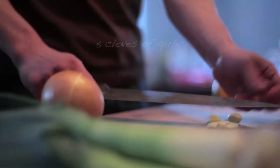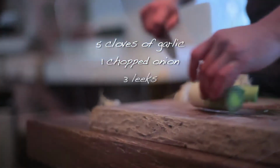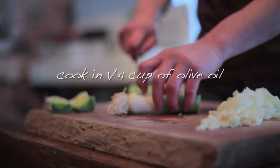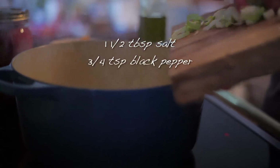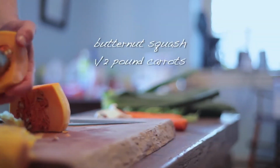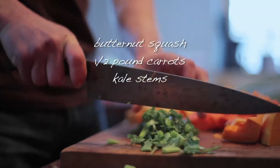To make the vegetable stew, I started out with 5 cloves of garlic, finely chopped, 1 onion chopped, and 3 leeks. I'll cook those in about a 1/4 cup of olive oil, add about 1½ teaspoons of salt, and 3/4 teaspoon of finely ground black pepper. Then, once that's good to go, I'll add my butternut squash that's cut into big chunks, about ½ pound of carrots, and my kale stems from my kale chips.